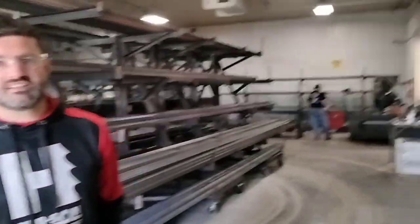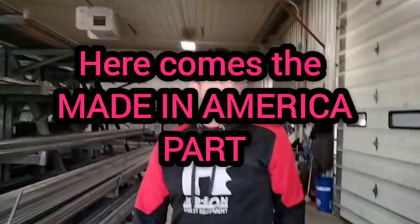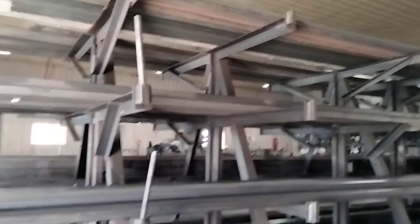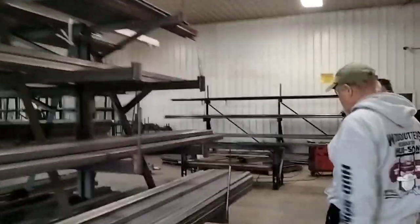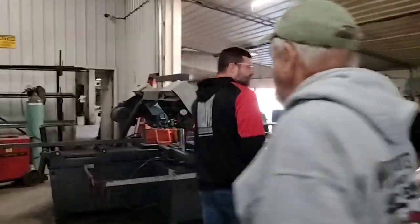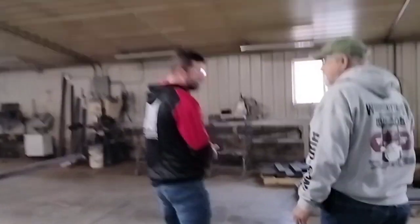Oh, look at all the steel. So when I say it's made in America, here's your proof. That's phenomenal. That's the process. There's your equipment. Raw steel, raw material. This is our cut shop. This is where it all starts. The assembly process.